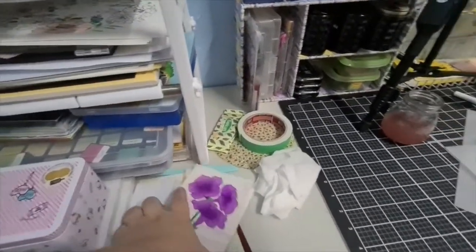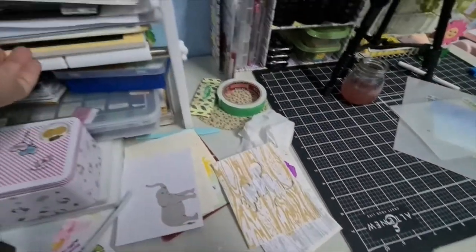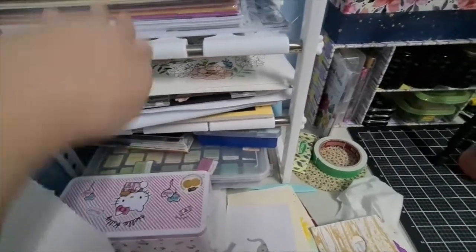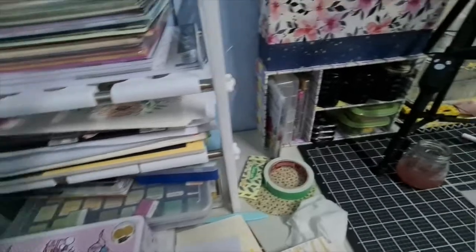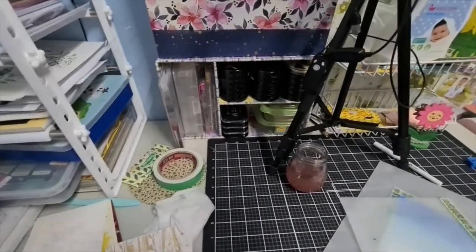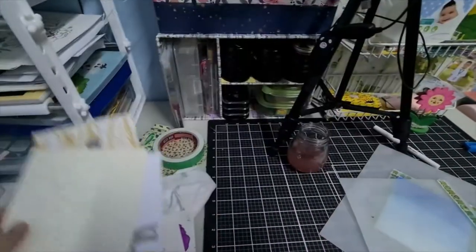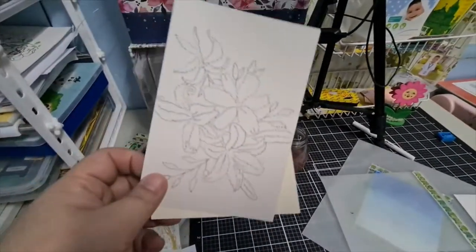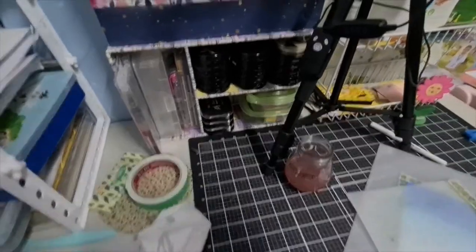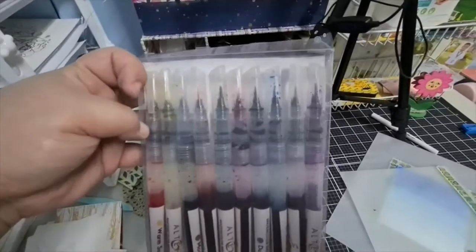These are just some of the cards that I'm working on right now here. So I have a tracing pad, light pad, that has a light, and then you just put the paper on top of it, and it will make tracing easier. I wish I had this when I was in school. Okay, so just some of the things that I have traced from my images, and then I'm just gonna color them in. But there at the side, these are my watercolor markers, brush markers.